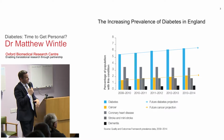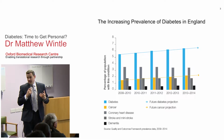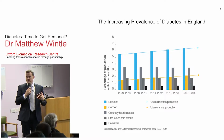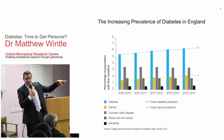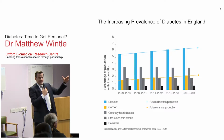It's quite significant. The concern about that is that diabetes is one of the great, if you like, associated diseases. A lot of things come with diabetes. Diabetes, for example, will increase your risk or double your risk for some cancers. It'll certainly increase your risk of heart disease by about 2 to 4-fold. And you see these as separate diseases listed on this chart for comparison. But actually, diabetes increases the risk of all those other diseases as well.